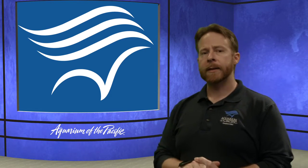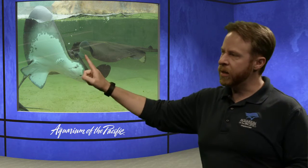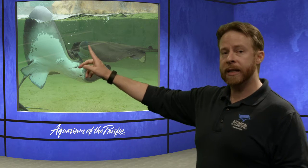So let's take a look at a ray and see if we can find some similarities. What do you notice is similar between some of the sharks we've seen already and the stingray? The color patterns are not too similar, but similar enough. They're dark on the back, light on the belly. Not every shark has that pattern. That zebra shark, that one did not. But a lot of them do have a difference of colors called countershading. A lot of animals in the ocean have countershading.